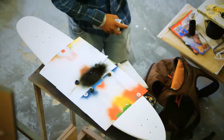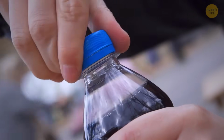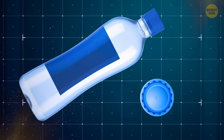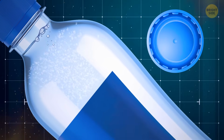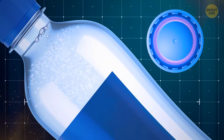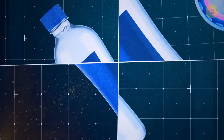Ever wondered how soda bottles keep that refreshing fizz for that long? Well, they have a little plastic ring fastened to the lid. They place it there to keep the gas from escaping and making the soda go flat, even if you shake it around in your bag the whole day.